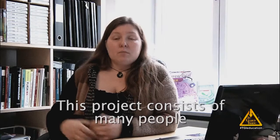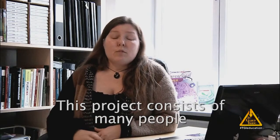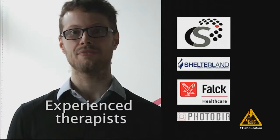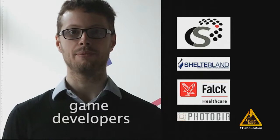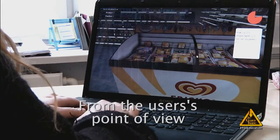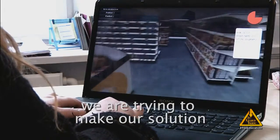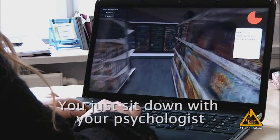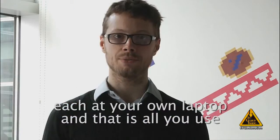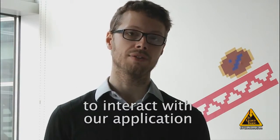This project and project group consists of a great number of different people from different industries. Experienced therapists, game developers, researchers, and patients who suffer from PTSD. From the user's point of view, we're really trying to make our solution as technically minimalist as possible. What we want you to do is really to sit down with your psychologist, each at your own laptop, and that's just what you use to interact with our application.